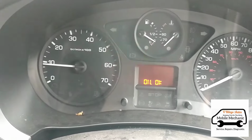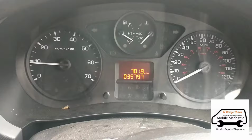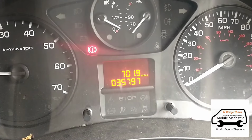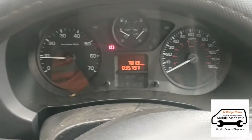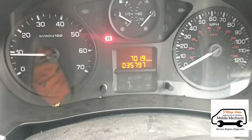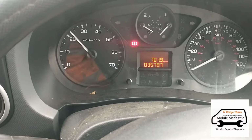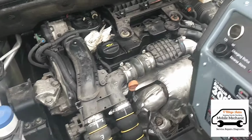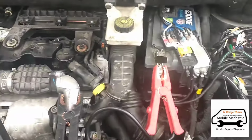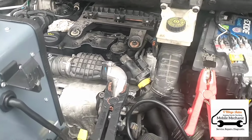It's obviously going to have some air in the system, so it'll take some time to clear it. It's only got 35,000 miles on it. 2018. So all seems to be well. Not too sure what it sounds like on camera, but the engine actually sounds very nice, running perfectly.